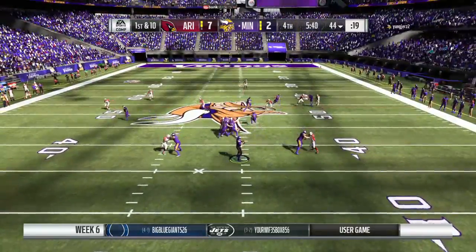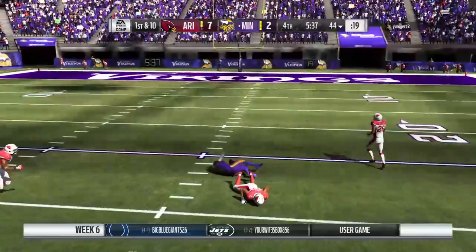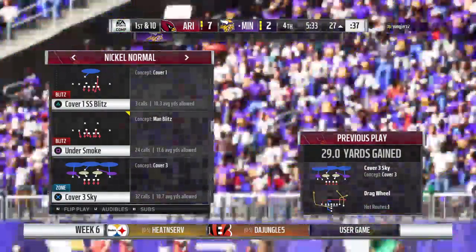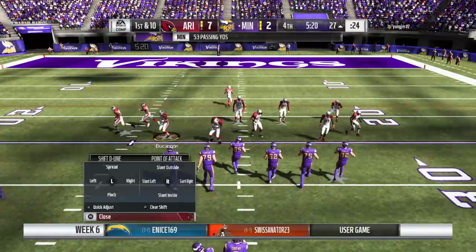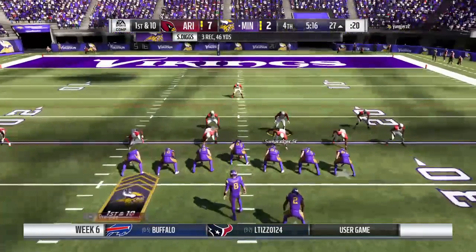On 1st and 10, Cousins. He's got the connection over the middle to Diggs. And he'll go down, but not before getting this inside the 30. He got 29 yards that time. Cousins now 6 for 6 since coming back out of the locker room. It's 1st and 10.